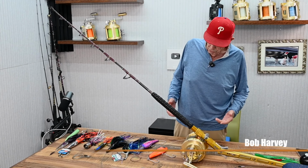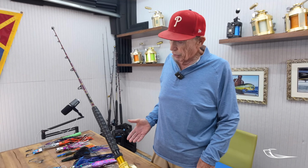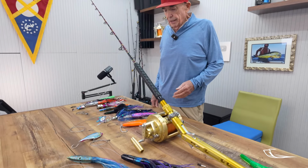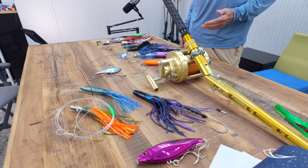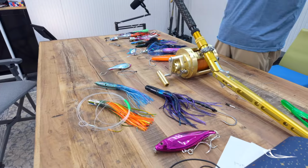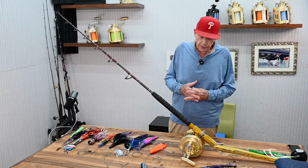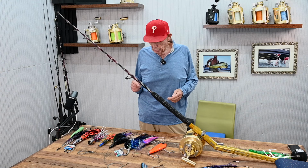Today we wanted to go over some of our lure selection. This is by no means everything, this is probably about a third of what we have. But we just want to highlight the different types. And also I'm going to give you the number one catching lure that I have had. I've been fishing for 30 years, the number one lure that I've caught the most fish on.